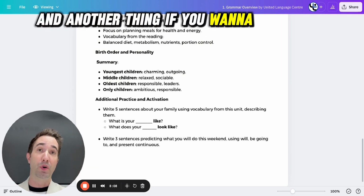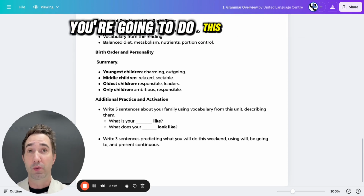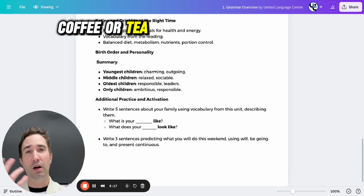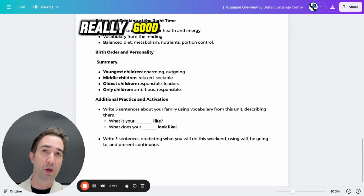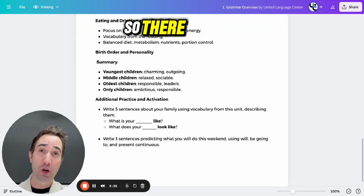And then another thing, if you want to practice the grammar, you can think about 3 things that you're going to do this weekend, or you can make a decision right now. Oh, coffee or tea? I'll have some coffee. Remember that thinking in English is also a really, really good way to activate and remember what we learned in class.